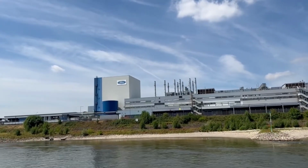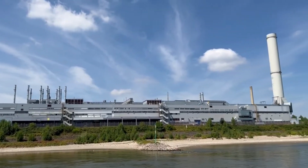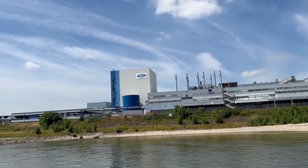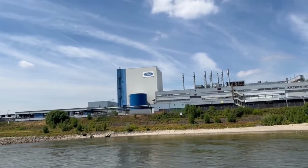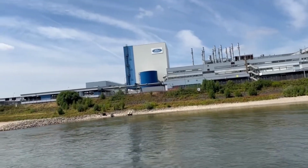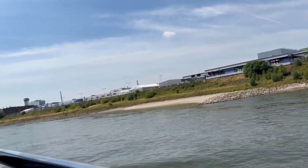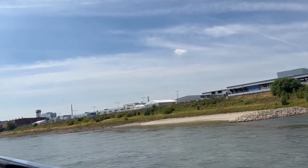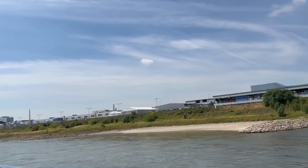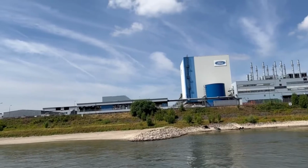And I looked up and there's a Ford company. Pretty good size. Didn't expect to see that. Looks like it goes all the way down there. You see that one tower thing far to the left also says Ford. Oh, interesting.